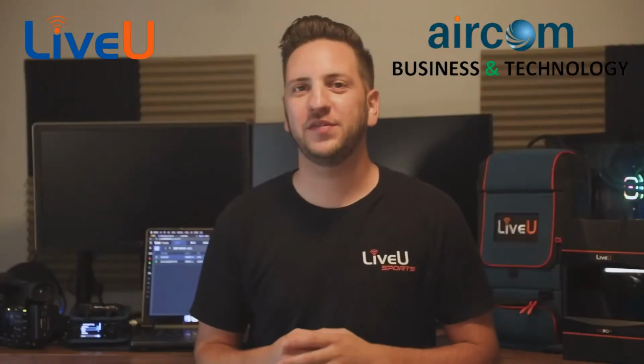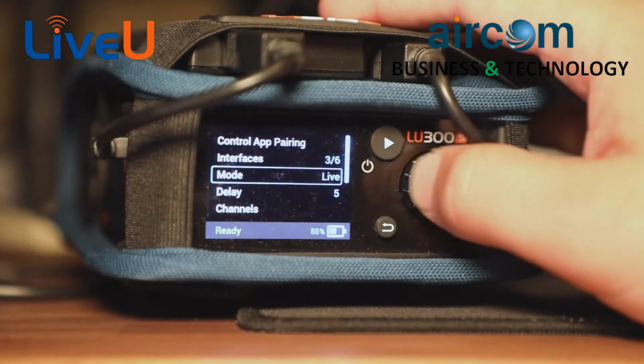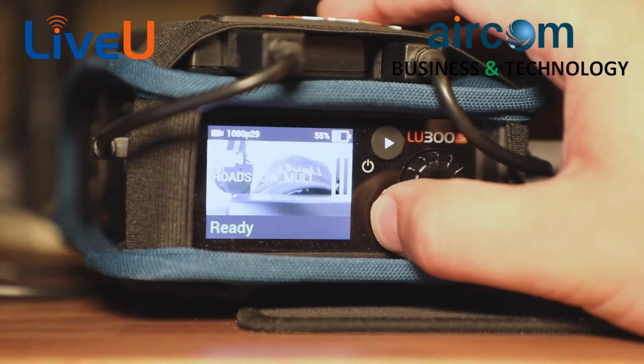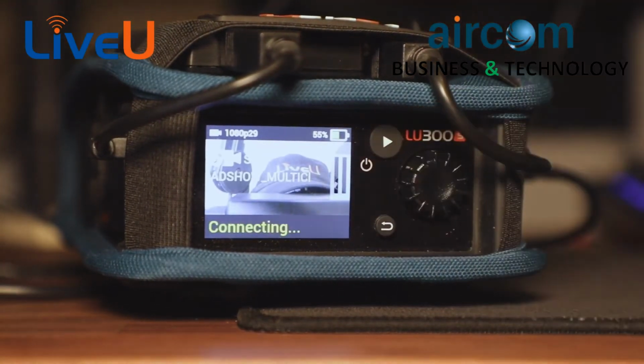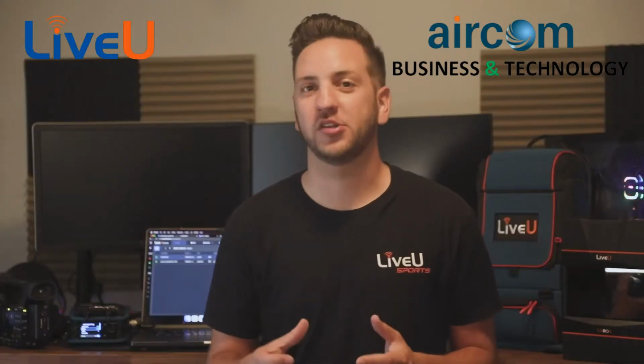Now, all LiveU HEVC encoders have a store and forward mode built directly into the menu. Store and forward enables you to simultaneously store high-quality videos locally on the unit, while also uploading them to a destination MMH server, which could be a hardware-based server or cloud-based. This is leveraged often for post-production workflows.